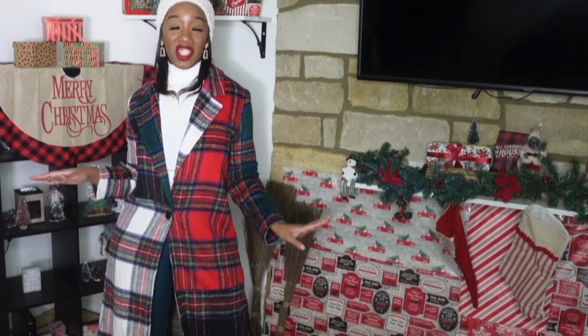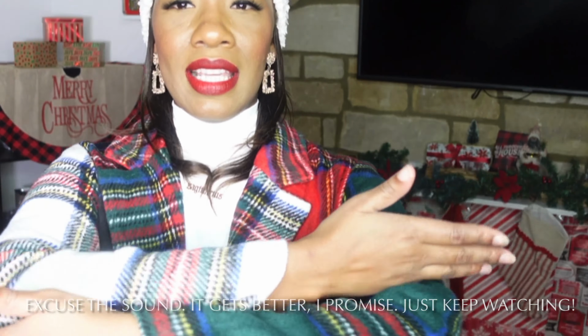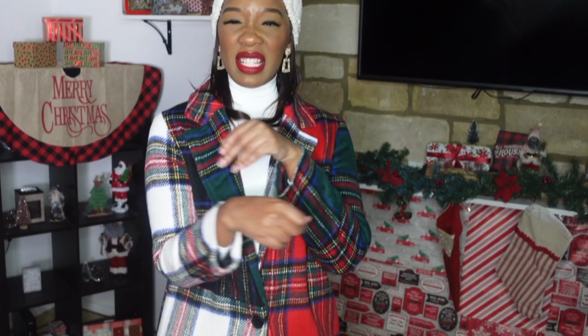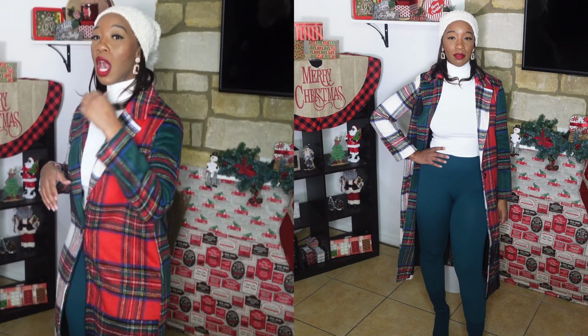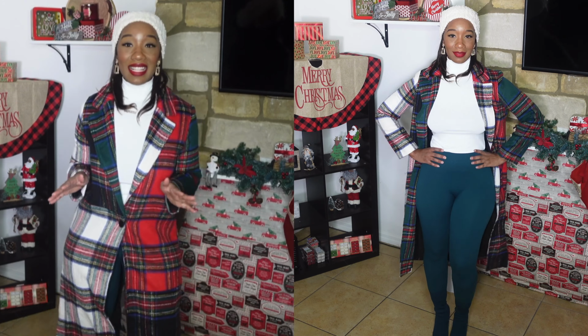So this jacket is from Shein and it is such great quality. It is really, really thick. Let me go up close so you can see. Of course, it is like a fleece jacket. A fleece blanket, that's what this is. This is giving very much winter, Christmas, with the different plaids, the different colors. Girl, I just had to have this coat.